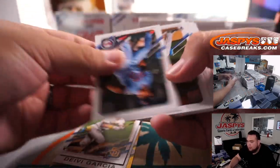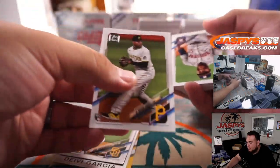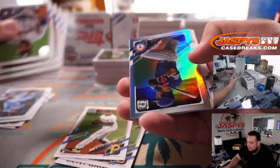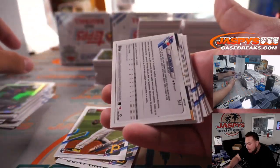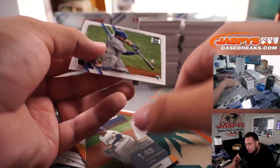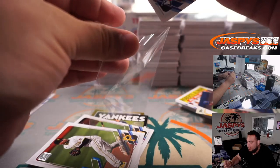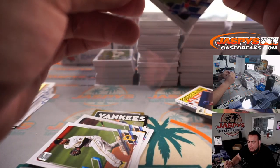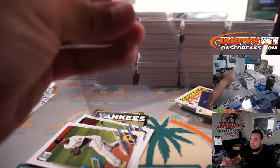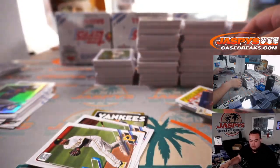Jay Cronenworth. Cabrian Hayes. And here's one of them again. So like I said, it's flipped backwards. Alejandro Kirk for the Toronto Blue Jays. Going to Matt DeLeo. There you go, man.